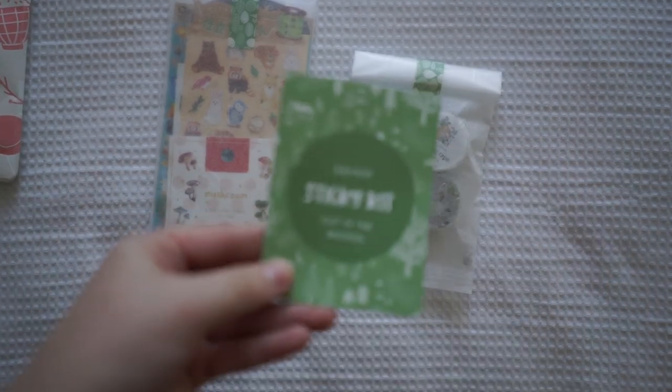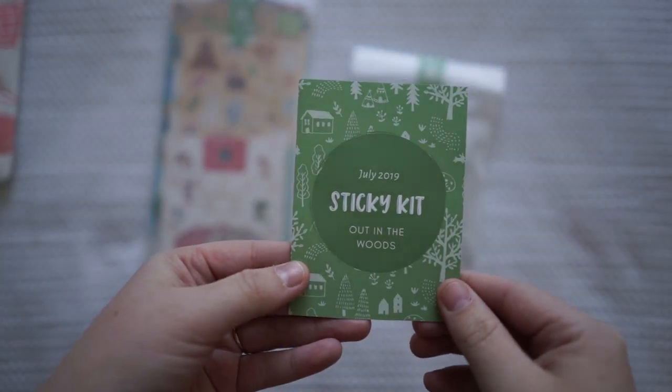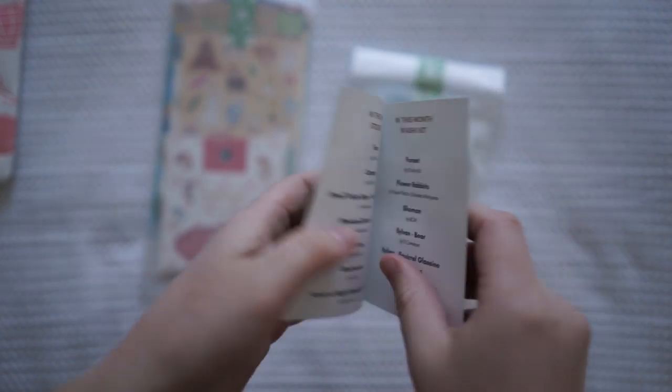Oh, how cute. I'll read this card first. So this is the July 2019 sticky kit, Out in the Woods. Oh, I'm so excited.